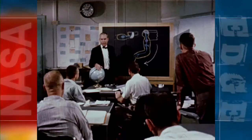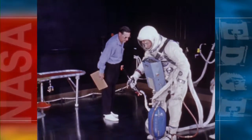The question: has astronaut training gotten easier or harder compared to the earlier missions? Well, since I'm a guy that's there now, it's much harder. But if you ask the guys from back then, they'll say it's much easier now.